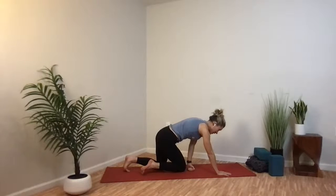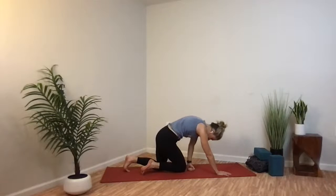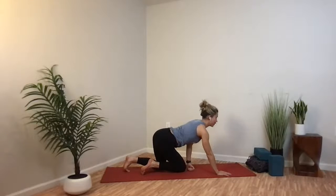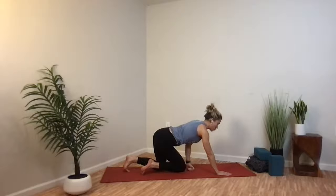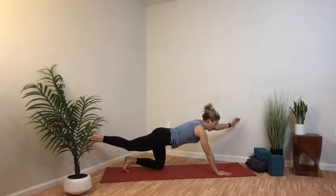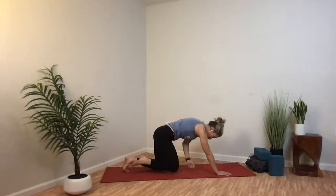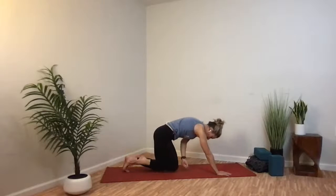What does it feel like here to inhale, arch the spine and drop the belly, and then exhale to round. Inhale, arch. Exhale, round. Listen carefully. Inhale, arch. Pause there. Reach your right leg back, your left arm forward. Exhale, round. Bring the knee and the fist to meet underneath you, right below the navel. Inhale, lengthen. Exhale, tap the knee and the fist.